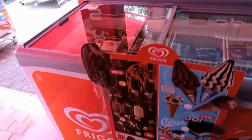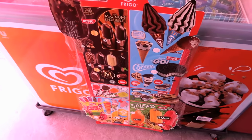So just getting an ice cream, and Chris has gone for the Magnum sandwich, and I'm gonna get a Solero. They're only 5 cents.